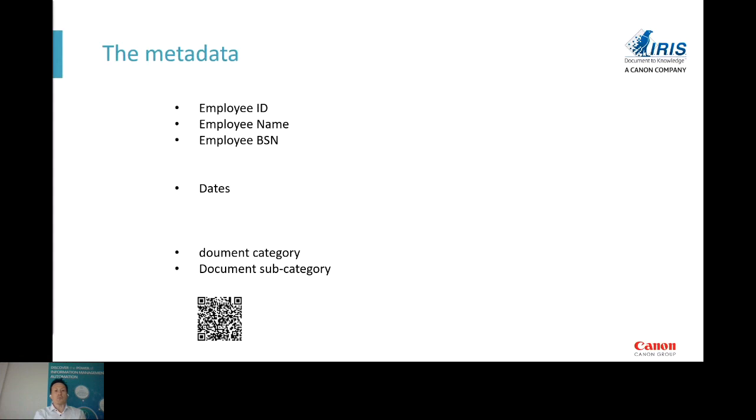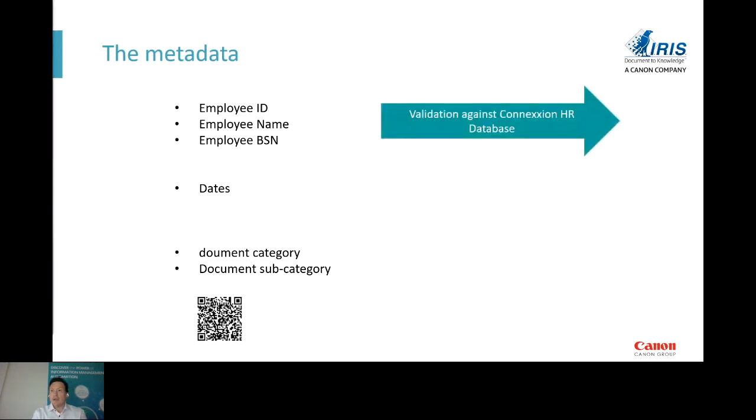For those where it was not possible to have the QR code, because Connexxion made the documents, we know the layout, the graphical structure of the document, and we knew exactly on which position we had to look for which data. There we used something which we call forms processing. On specific locations, we were looking for the employee, the document type, and the document category behind.